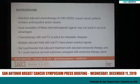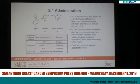Sorry. Is that okay? The chemotherapy with oral FU is active in the metastatic situation. Multiple adjuvant trials conducted previously with oral 5FU have shown positive signals. And we hypothesized that adjuvant treatment with S1 in conjunction with the standard endocrine treatment would improve the survival outcomes of these patients.